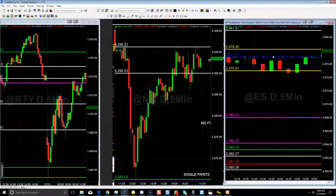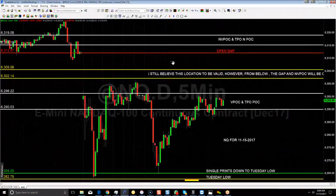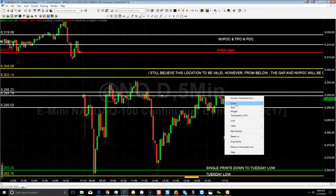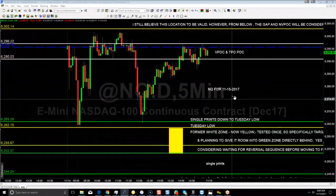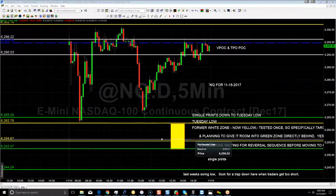Let's do NQ really quick and see how the overnight went. We're finally getting some awesome markets, and that's nice. Let's see, Globex high on NQ is 62.94.75. Never got up into that. And I was worried about this white zone, but it turned out to be just fine. And then 62.56.25. Back of the yellow zone, which is exactly where I wanted it on the second touch yesterday.